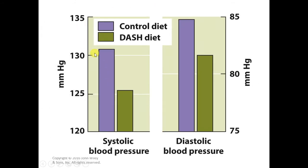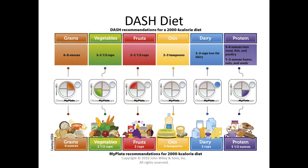There was a big control study a few years back which found that a diet called the DASH diet, dietary approaches to stop hypertension, significantly dropped blood pressure. This was a huge breakthrough because until then we didn't think diet could mirror what medication did, and this study showed us otherwise. This isn't the best slide for showing us the DASH diet.